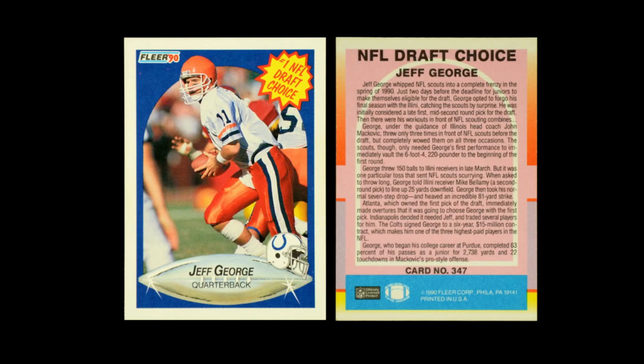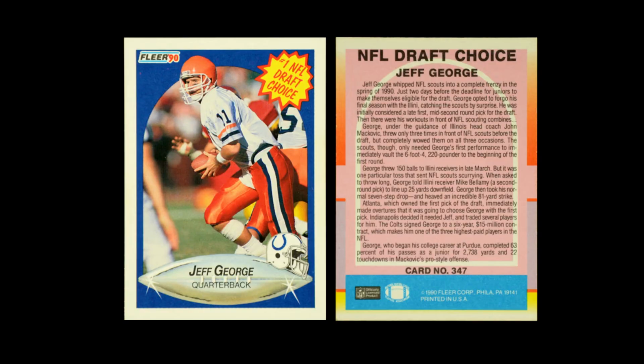But in this case, this is one that I cannot justify. I really can't. I have never understood why I've always kind of liked these cards. I've always hated the Flir football cards and the Flir baseball cards and the Flir basketball cards from 1990. I really have always hated them. But for some reason, these rookie cards, I've always been kind of okay with them. I've had a lot of respect for them.